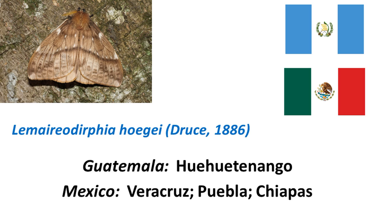The Lemaireodirphia hoegei is a species that is found in Mexico and Guatemala. In Mexico it is recorded in Veracruz, Puebla, Chiapas, and in Guatemala it was recorded in Huehuetenango. That wasn't easy to pronounce. Could it be in more provinces? Maybe. There doesn't seem to be too much data.